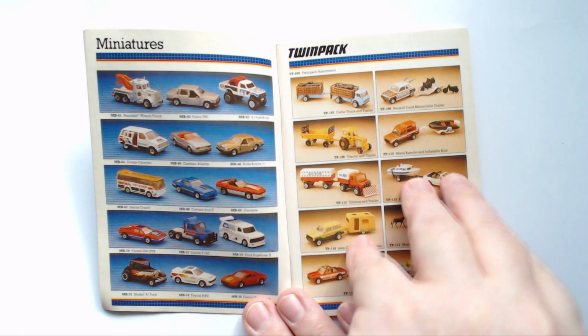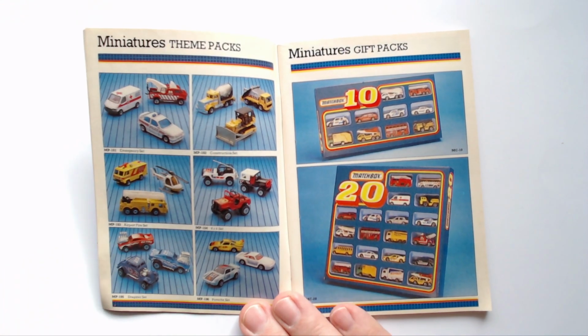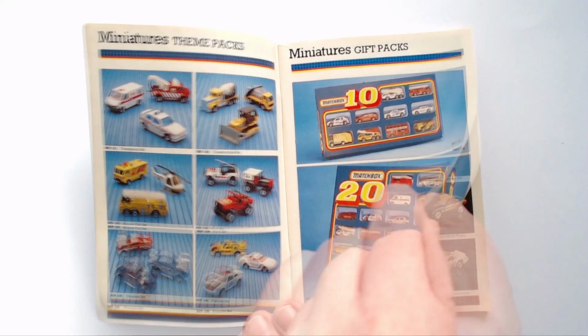Okay, twin packs happening. And 10 and 20 car gift packs. I bet they go for quite a bit on eBay when they're around, because that's a pretty straightforward way to get a shed load for your collection if you want it. And now they're doing themed packs as well, so obviously getting into bundling at this point.